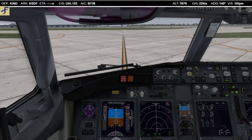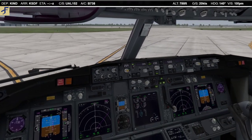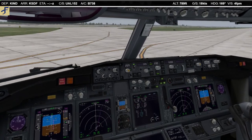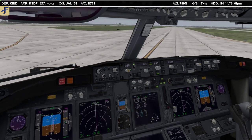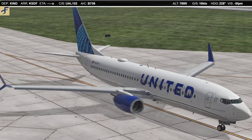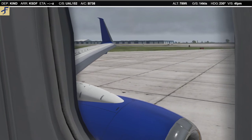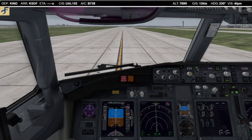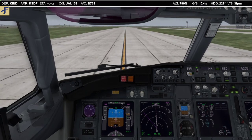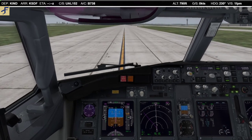Oh man, exposed. Alright, hanging out right here. Nice. Passenger view, it's another view. Nice and pretty. Oh no. I just realized.